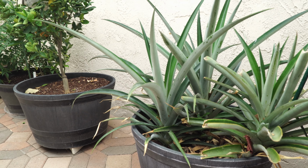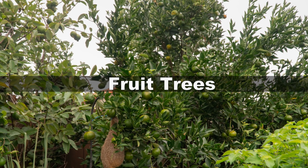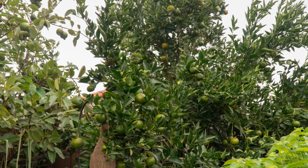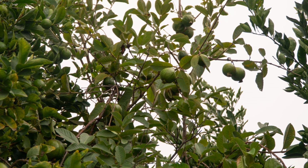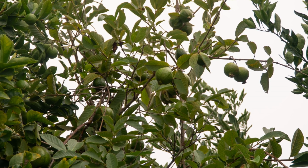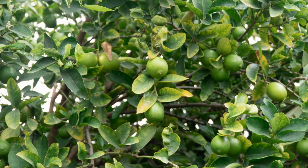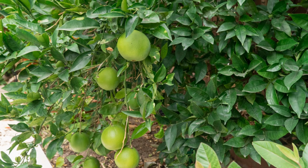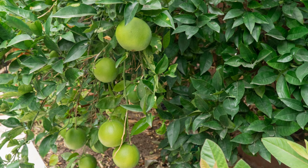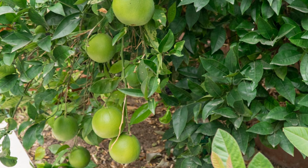Let's now move on to the tour of our fruit trees. We have the Dancy tangerines that's loaded with tangerines, as you can see here. And right next to that, we have the Mexican guava tree that's producing a lot of guavas. The Bearss lime or the Persian lime tree that's loaded with limes. And we have the Washington navel oranges. The Washington navel oranges are growing pretty well and producing a lot of oranges.